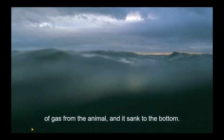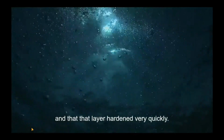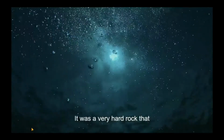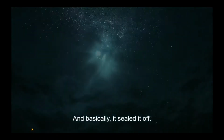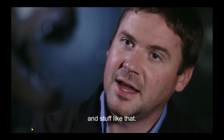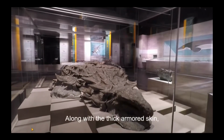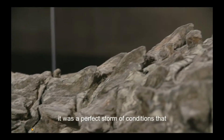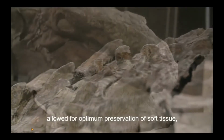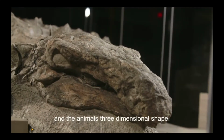the bottom. We think it got buried very quickly, and that layer hardened very quickly, what we call concretion. It was a very hard rock that would have surrounded the specimen. And basically, it sealed it off, separated it from bacteria and scavengers and stuff like that. And that's really the reason why it was so well preserved. Along with a thick armored skin, it was a perfect storm of conditions that allowed for optimum preservation of soft tissue and the animal's three-dimensional shape.